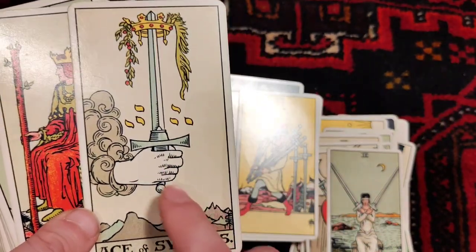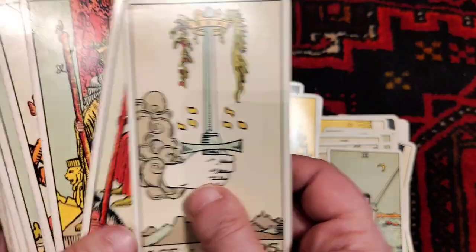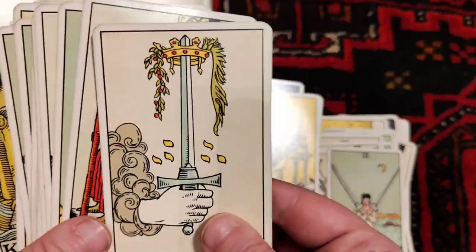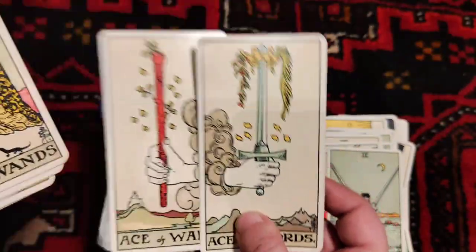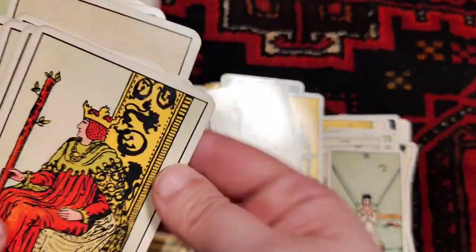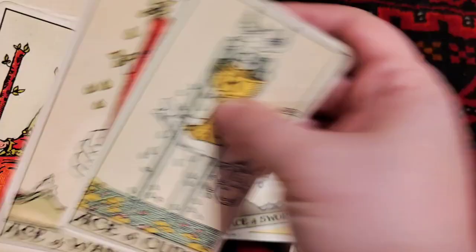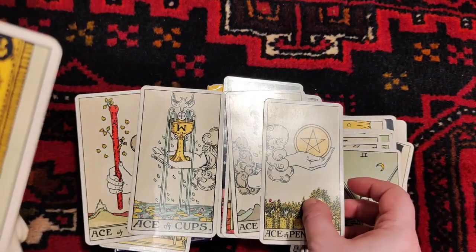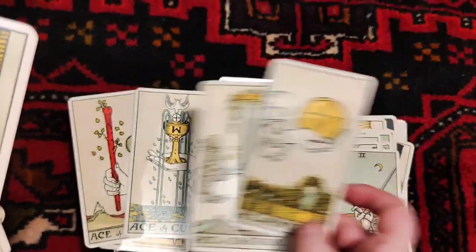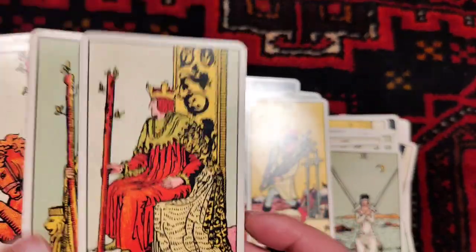And for all the aces in this deck, some of them are coming from the left side and some of them are coming from the right side. Let me show you. Two of them are coming from the left and two of them are coming from the right. This is also interesting. So the wands and the cups are coming from the right, and the swords and the pentacles are coming from the left. This is also an interesting detail. I'll put this aside, and we will go through the suit of wands.